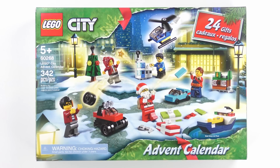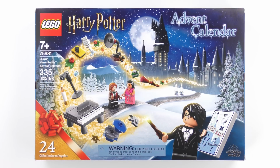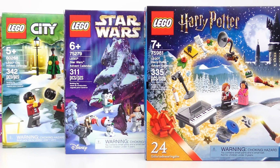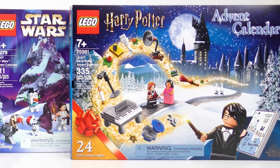In third place, but widening the gap, is LEGO City with 11 points. Star Wars remains in the top half of the table with a respectable 15 points. And in the lead with 17 points, great sizzling dragon bogies, it's LEGO Harry Potter! Can Dumbledore's army retain the lead, or will the force be strong today? Let's open up every door number 6 on every LEGO advent calendar and find out!